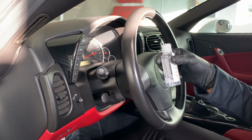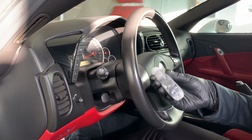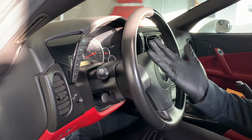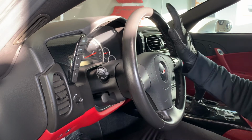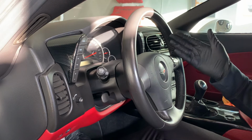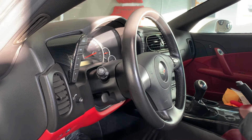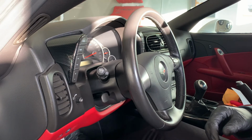Now, best practice when using hand sanitizer in your vehicle is to wait until it is actually fully dried on your hands before touching your steering wheel, gear shift, or anything else that the alcohol-based product can break down. So just wait that added moment for the alcohol to evaporate before driving off.